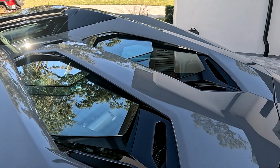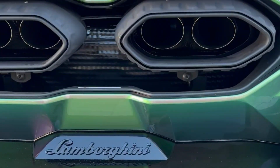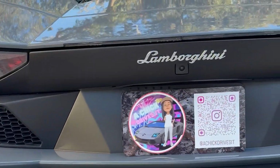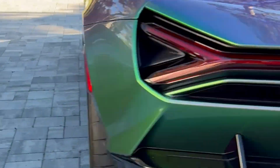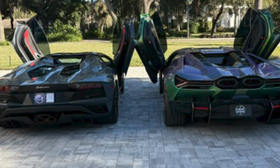Here are both engines in action at idle. And one more time to see if you can hear the difference between the two.